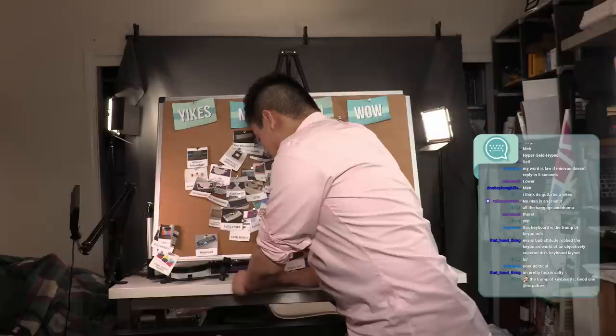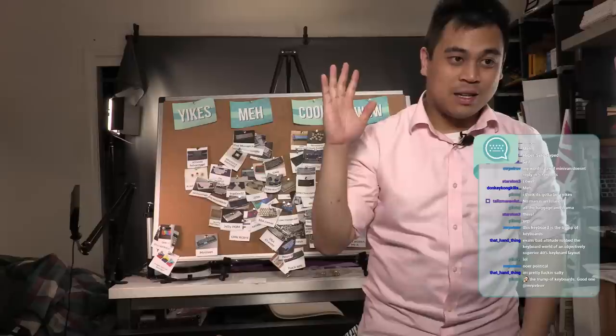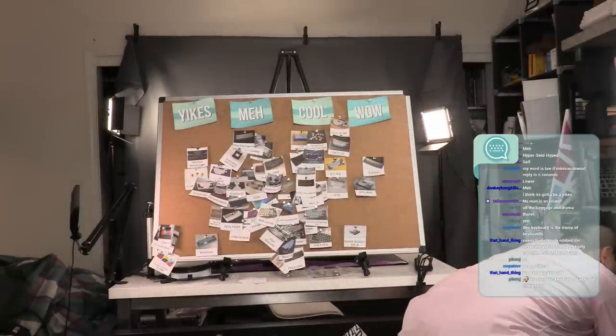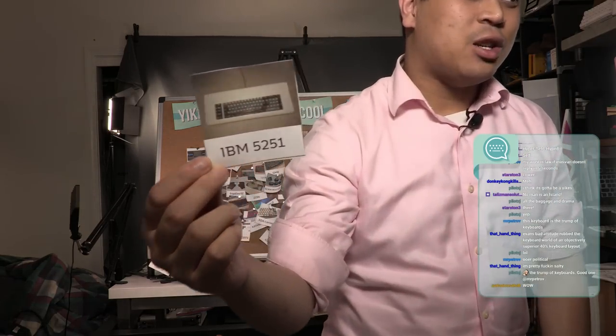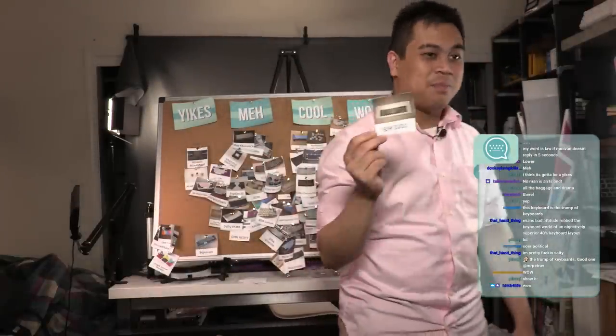Okay, the next keyboard is a keyboard that I should have researched more about because I have it. It was designed by IBM to be used with one of their computers back in the day. It's got beam spring. I have it. It sounds like this, if you guys can hear it. Of course, I'm talking about the IBM 5251 keyboard. Do you guys want to see my IBM? I can show it. I have one right there. It's just on a shelf, chilling.